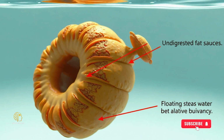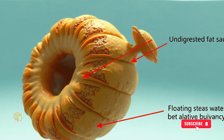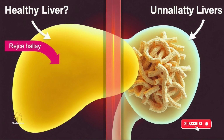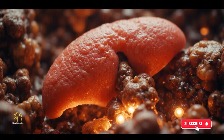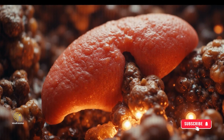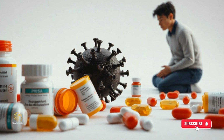Difficulty with night vision. If you struggle to see in dim light, especially at night, it could signal a vitamin A deficiency. The liver helps you absorb vitamin A, which is essential for your eyes' rod cells. Liver issues interfere with this process, potentially causing night blindness and dry, gritty eyes.